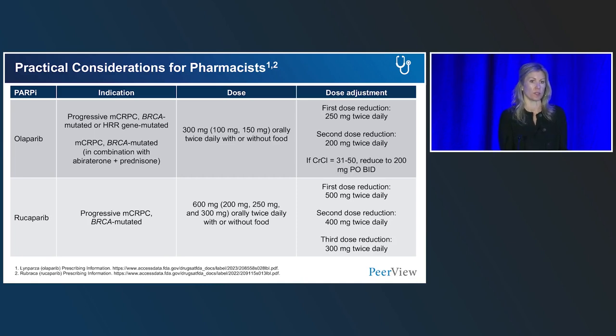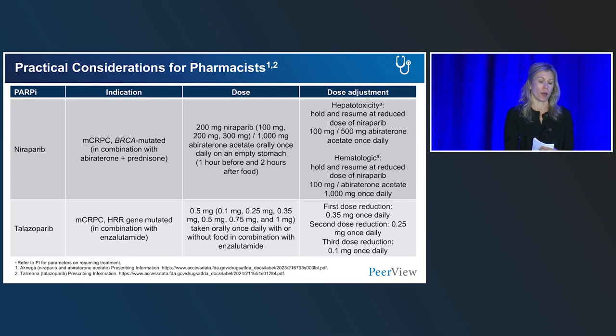For rucaparib, the indication is for monotherapy progressive metastatic CRPC with a BRCA mutation, 600 milligrams twice a day with or without food. And then we discussed if the patient is having trouble with nausea or GI upset, then they would benefit from taking that with food potentially. And then we've got the dose adjustments listed there as well.